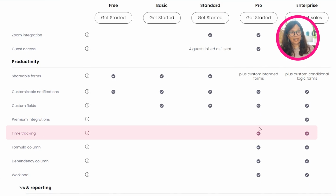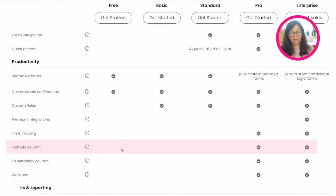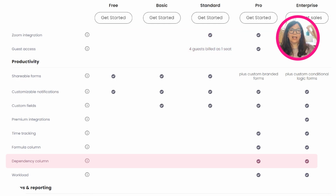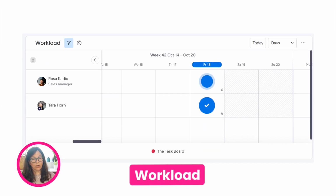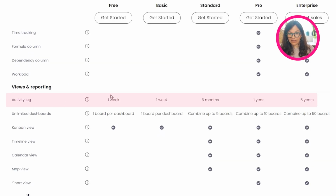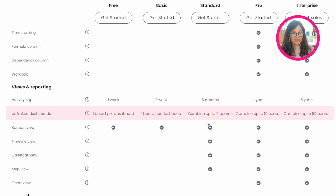The time tracking that I said is only on Pro, the formula column, also a dependency column. If you want to have automation say that like this item is dependent on something else, you can only have that in Pro and higher. And you also have the workload widget. The workload widget allows you to allocate resources to understand either how much effort or how much time or how many tasks each person has per day. So that way you can see if they're over their time or under their time and be able to allocate tasks and resources.